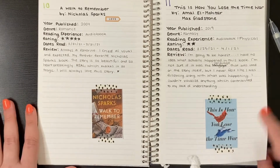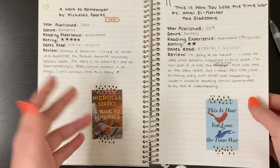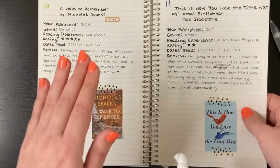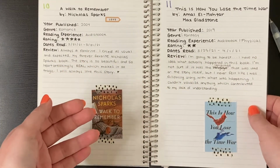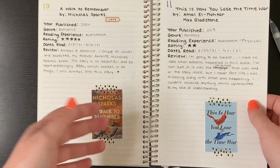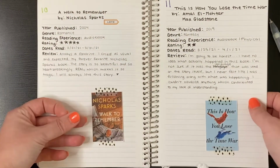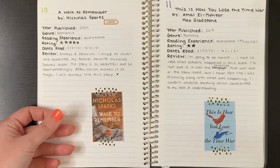The next one was This Is How You Lose the Time War. Again, I don't know if it's just because I don't read fantasy, but I was lost for 90% of this book. I didn't really know what was going on. I felt like the language was very flowery and very hard to understand, and I did not enjoy this one.